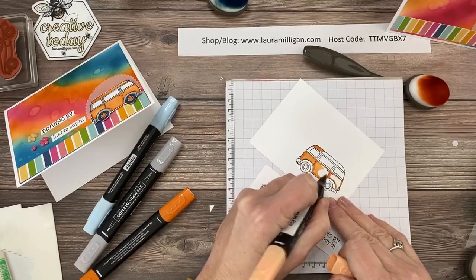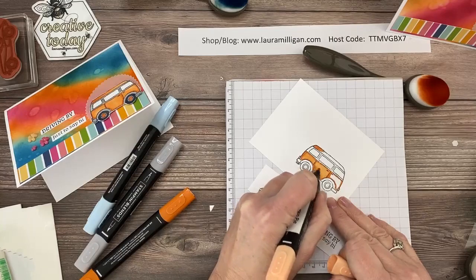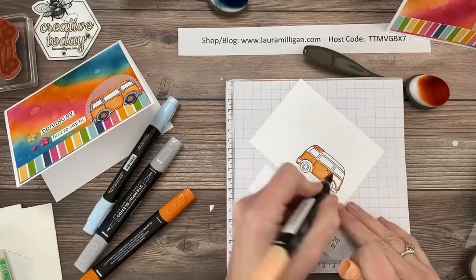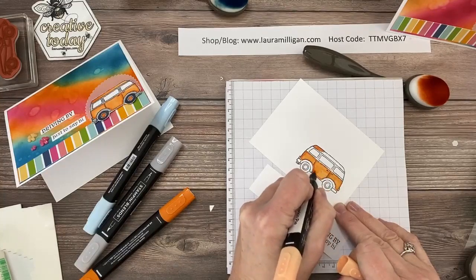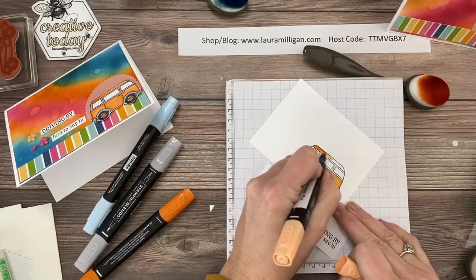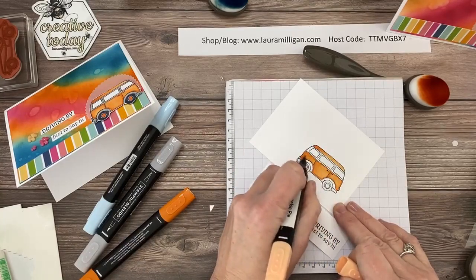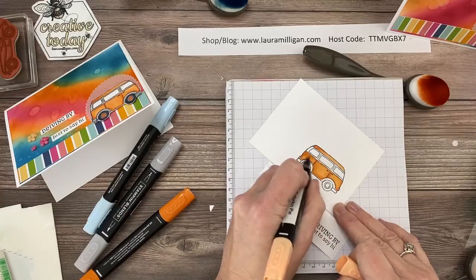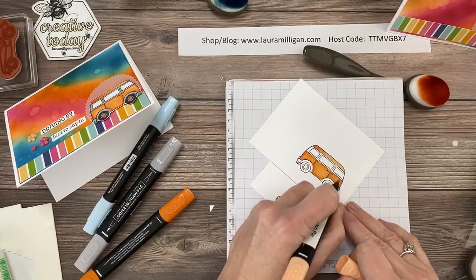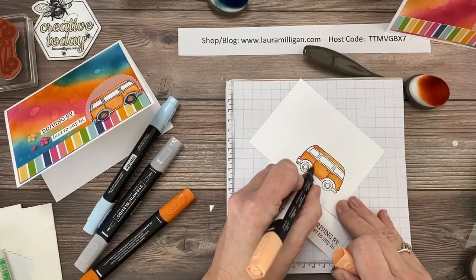I always use the bullet point end of my blends for the most part. I feel like for me, it gives me better control. It's harder for me to use that brush tip. Okay, so we're just going to add that color. I love coloring with these, and I think the more I do it, the better I get. I mean, I'm not that great at it, but I do my best, and I think it's relaxing. I enjoy coloring. Not everybody does, but are you all colorers? I hope so. Okay, so that looks pretty good. Soften this line just yet a little bit.